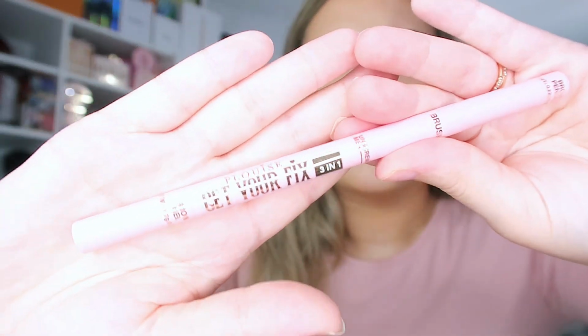I will try and do a first impression. I'm just going to open up this gingerbread latte, just to show you guys what they look like. So basically, oh my god, this is such gorgeous packaging. Look how gorgeous the packaging is. On one side we have a brow gel, and then there's a brush and a brow pencil. Like, what?